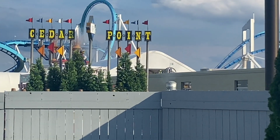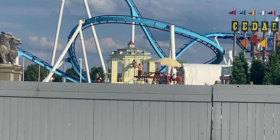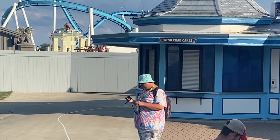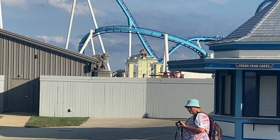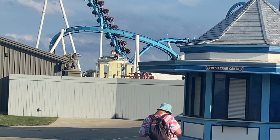Here we can see a little bit more. We can see that front flow. It's been fun to catch some of the backstage stuff that's happened for the parade this year. Went all the way up under the roof. Oh my word. It's so much fun.